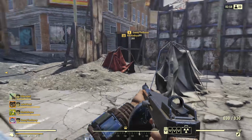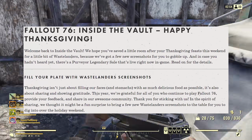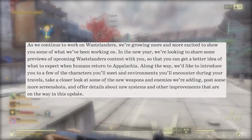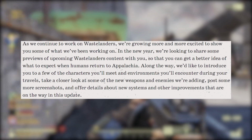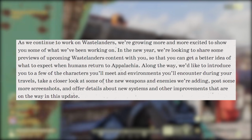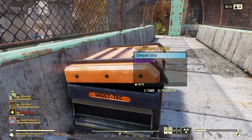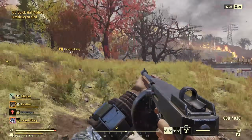So although the focal point of this recent article were those new images shared and some of the details to go along with them, Bethesda also took a moment to speak pretty broadly about Wastelanders as a whole. Towards the end of the article, they do mention, "As we continue to work on Wastelanders, we're growing more and more excited to show you some of what we've been working on. In the new year, we're looking to share some previews of upcoming Wastelanders content with you so that you can get a better idea of what to expect when humans return to Appalachia." Specifically mentioning how they want to show off some of the new characters, environments, weapons, enemies, and details on some of the new features or systems.